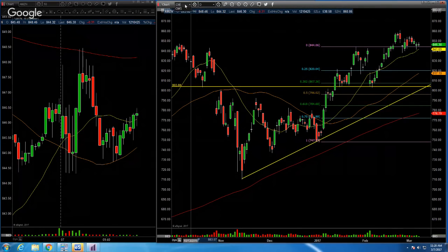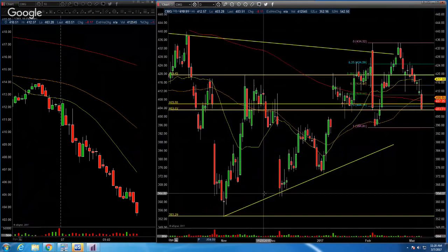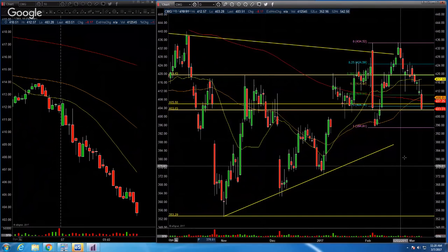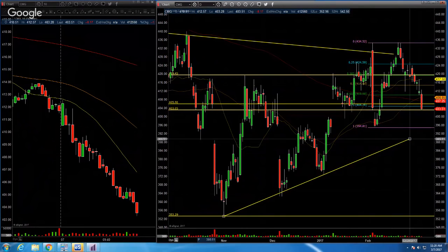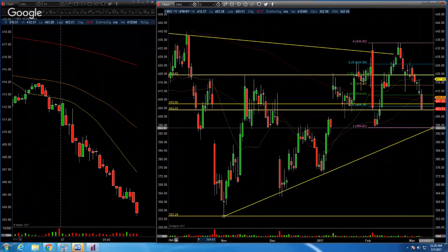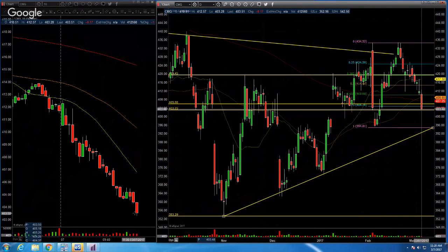Let me punch up CMG. All right, so where is this thing at? 403.39. So we're getting closer, guys, to the gap fill. Let's see if we can come down again. We'll probably pierce through it, and if we miss it, oh well, whatever. But if it needs to come down, what time is it?